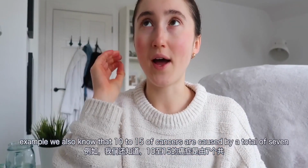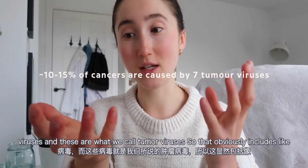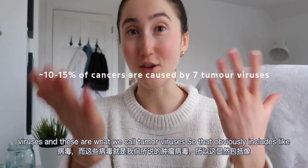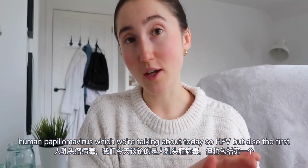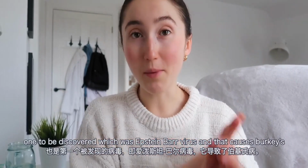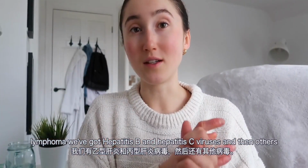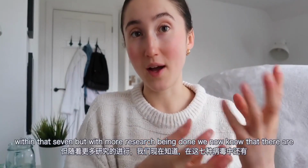We also know that 10 to 15% of cancers are caused by a total of 7 viruses, and these are what we call tumor viruses. That includes human papillomavirus, HPV, which we're talking about today, but also the first one to be discovered, Epstein-Barr virus, which causes Burkitt's lymphoma. We've got hepatitis B and hepatitis C viruses, and then others within that 7.